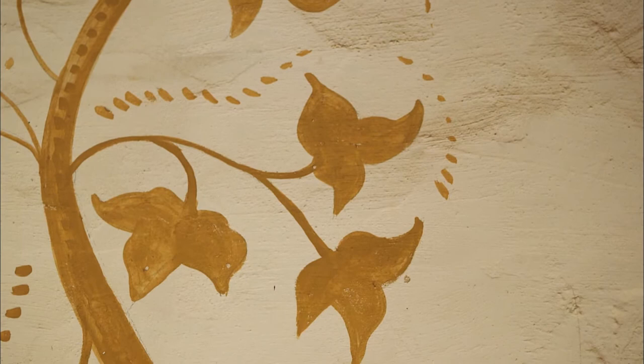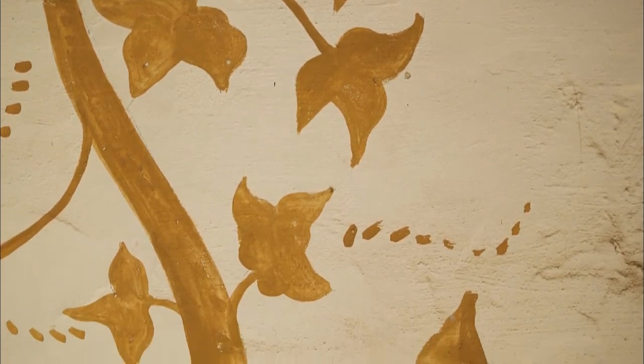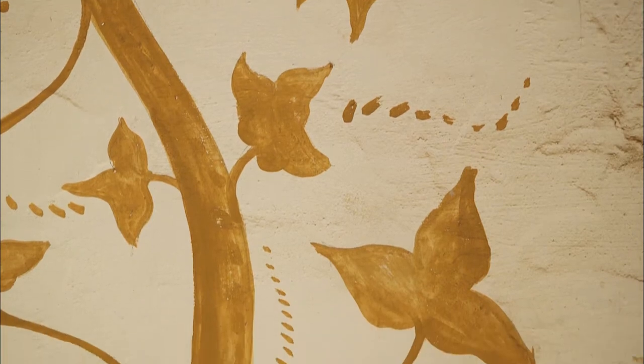Obviously, the domestic spaces within a castle are intended to impress. They have to look gorgeous. It's about the look of the place as much as anything else. And naturally, people painted their walls. It's not a church. This isn't about religious storytelling. This was about showing your power.